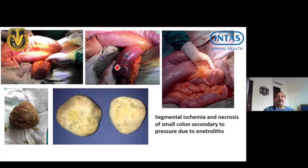This is the small colon, so the enterolith is over here. See, some necrotic changes are there in the small colon. Here, a second enterolith was there in the small colon as well. We took out both enteroliths and that horse responded really well. Fortunately, these enteroliths were easily palpated per rectum. As one of the enteroliths was palpated, the other we found at the time of surgery.